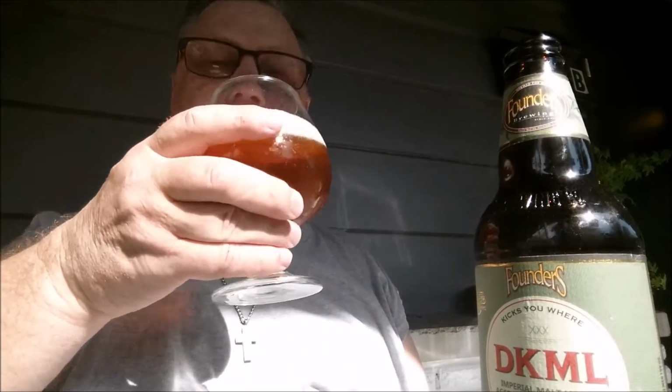So anyway, I just found this Founders DKML Barrel Aged Series 4.2%. They refer to it as a malt liquor. Quite frankly, I'd refer to it more as a barley wine, but they can call it anything they want. It uses a lot of corn, which is why they tried to refer to it as a malt liquor. I think it's an attempt to get craft beer drinkers to try it, but also maybe malt liquor drinkers. There's that subcategory of craft drinkers that will drink mostly macros, but occasionally will try to find hard to find craft.